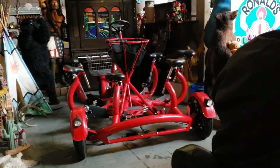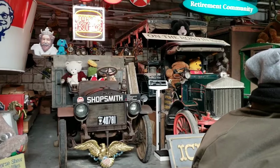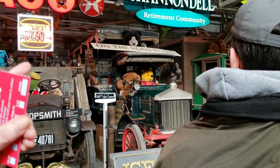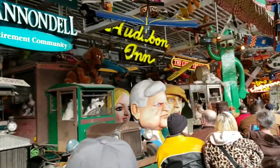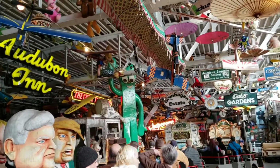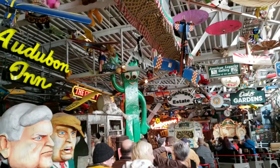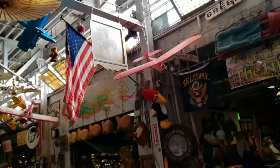The first is a GMC. The dark green Nash quad truck. I promise you will not miss Gumby, who is standing here. He's pretty big. He's actually been verified as being the largest Gumby in the world, standing almost 20 feet tall. He moved into the tour just about 2.5 months ago.